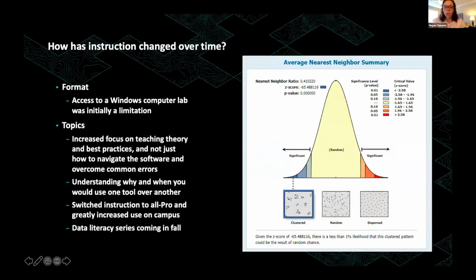So how has it changed over time? Just briefly, looking back several years, when I first started at Emory, we didn't have access to a Windows computer lab where we could readily teach ArcGIS desktop software. So early on, I did a lot of conceptual teaching: what is a shapefile, what is vector versus raster data, what is spatial data in general. Once we got access to that lab in the library, which is a limitation of not being a department with our own lab, I was able to actually start teaching the software.